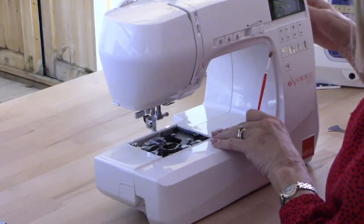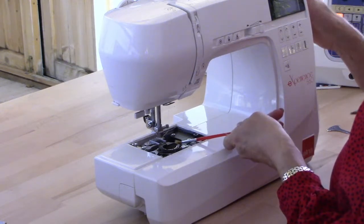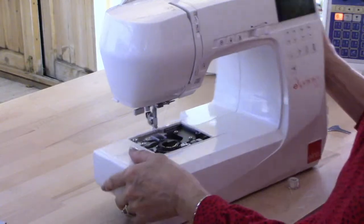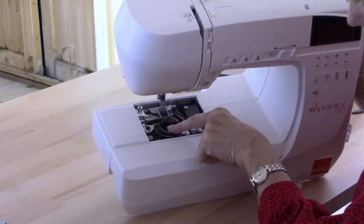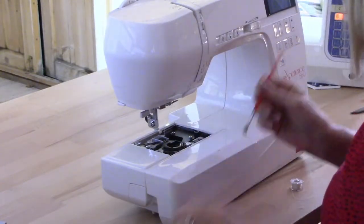And if you want to, spin the needle up and down, I've taken it out. This is the race, and just make sure that that's going around without everything flicking all over the place. Then that's fine. And it's got like a little nodule here that holds it in place. Okay. And that's all you need to do.